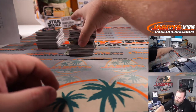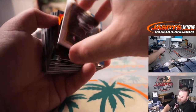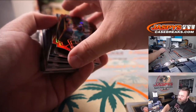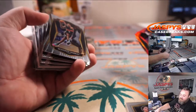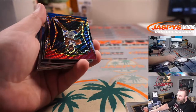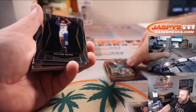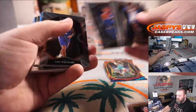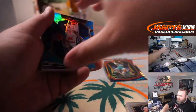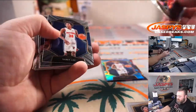Box 3. LaMelo. Rookie Relic for the Hornets, Gary McGlock. PJ Washington Jr. die cut also for the Hornets to 175, Gary McGlock. Isaiah Stewart tricolor for the Pistons, Michael Pacifico. Ant-Man Anthony Edwards, Timberwolves, Sean O'Leary, and Saben Lee to 299 for the Pistons, Michael Pacifico.